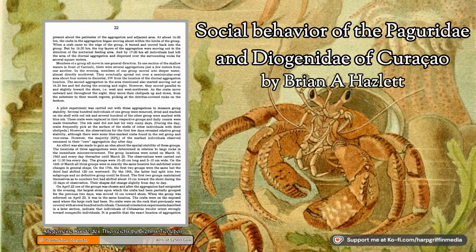On the 16th of March, all 3 groups were in exactly the same location but exhibited minor changes in general shape. On the 17th, the first 2 groups were the same, but the third had shifted 120 centimeters westward. By the 18th, the latter had split into 2 subgroups and no definitive group could be found. The first 2 groups maintained themselves as to numbers, but had shifted about 10 centimeters toward the shore during the 10 days of observation. Their shapes did change slightly from day to day.